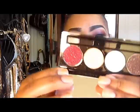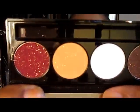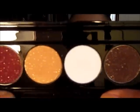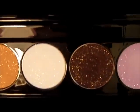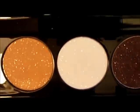I used a 5-pan palette called Sweet Glamour from Glama Girl Cosmetics. And every single color in this palette has glitter in it, glitter, shimmery, and it's all the way through. I don't know if my camera is going to be picking it up, but there you have it, all the way through, glitter, shimmery.